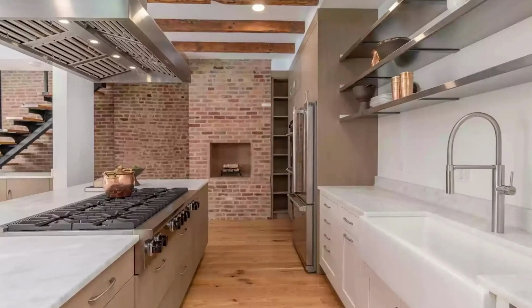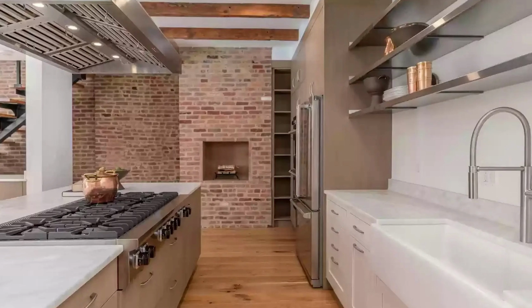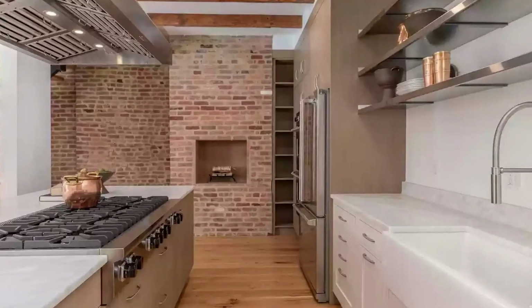Other modern amenities include a wooden hearth, double-stacked ovens, stainless steel Viking appliances, a farmhouse sink, and a temperature-controlled wine fridge.